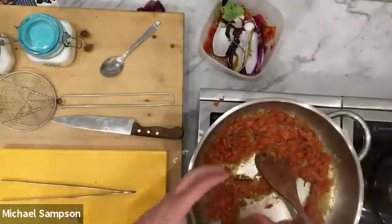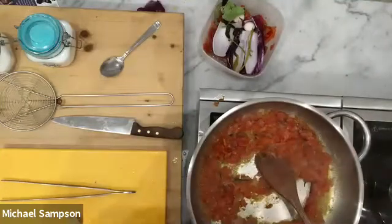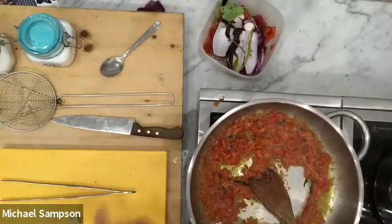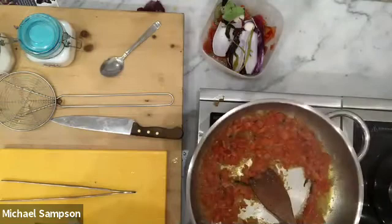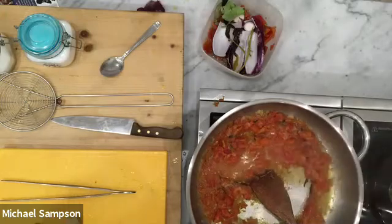As the pasta is starting to become almost cooked, now I'm getting closer to bringing it all together. So I have my pan here. My pan's actually starting to dry out a little bit. So what I'm going to do at this stage is take a ladle, and I'm going to take some of the water from the pasta, just a little bit, and add that in.